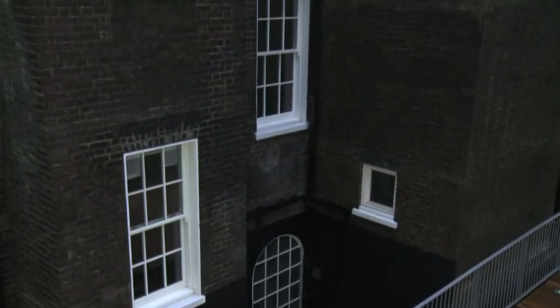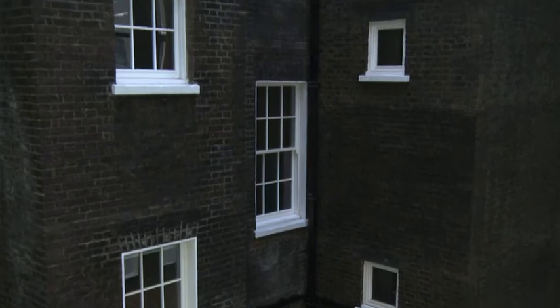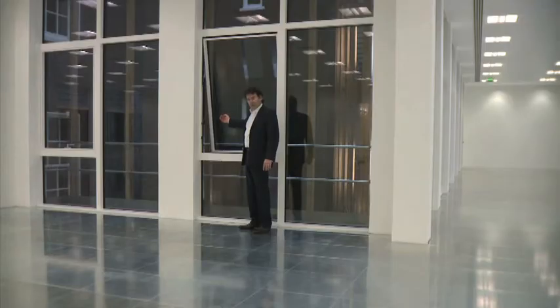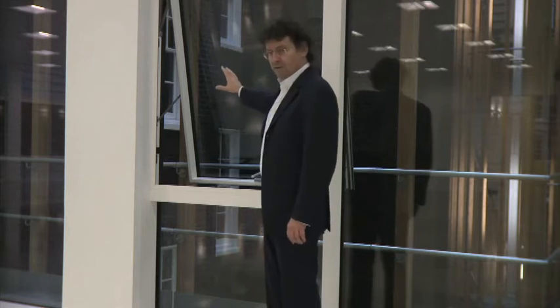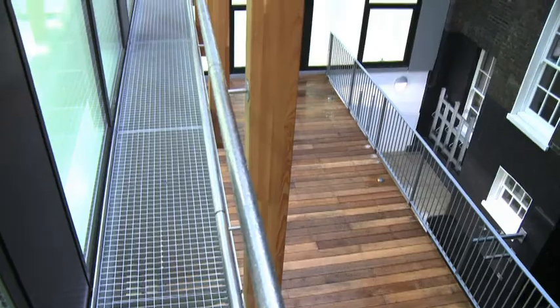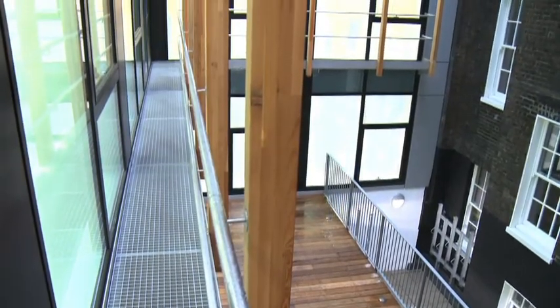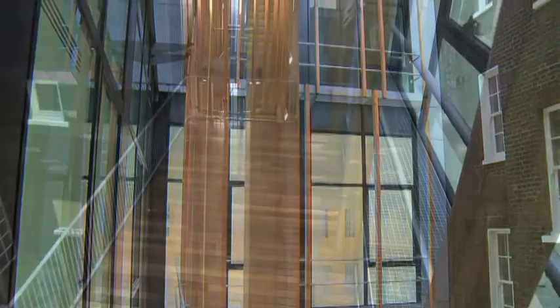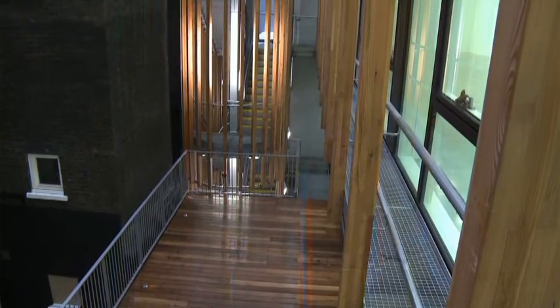What you see behind me is the back of the terrace of Regency buildings on Maddox Street. It's all flats. Here we're in an office, and the separation is a subtle one through a walkway that is used for cleaning and that has on the outside of it these timber elements that create a screen.